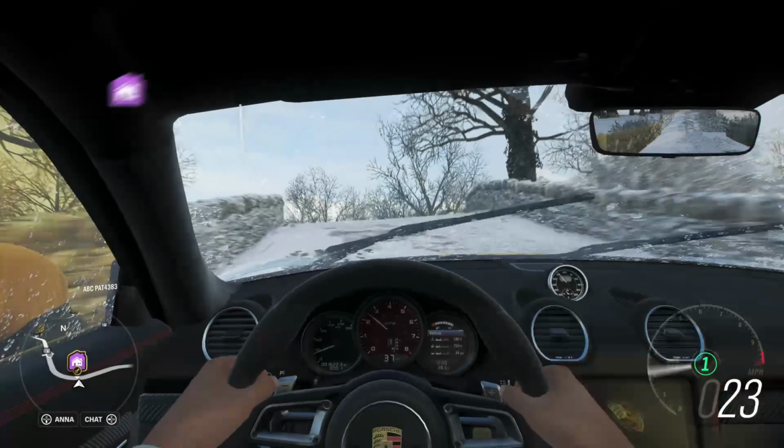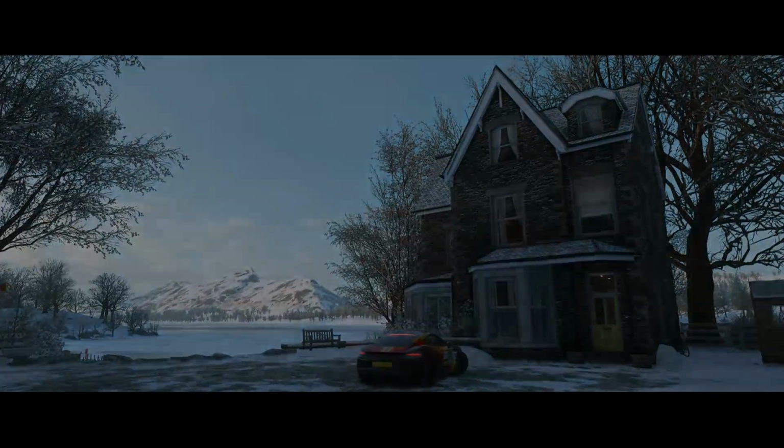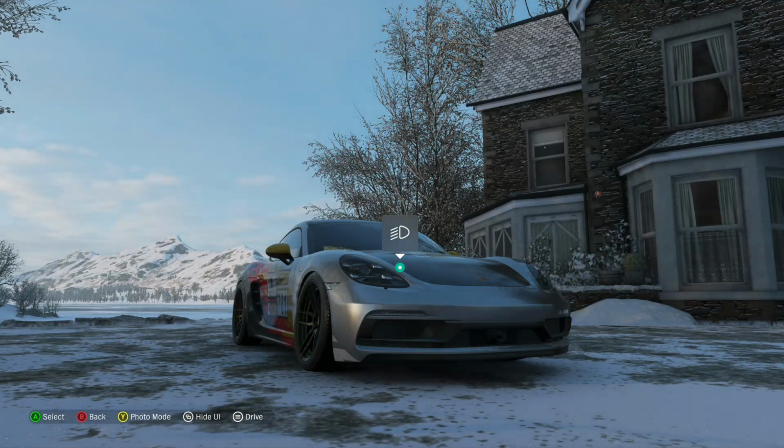Oh, yeah, I love this car. Love it, love it, love it. This will be my car. I'm going to get a Cayman or a Boxster, probably a Boxster. Come on, get me here where I can look at the car. That's what I want to do. There we go. Forza Vista. Just take a peek at the car. Well, I'll be right back.